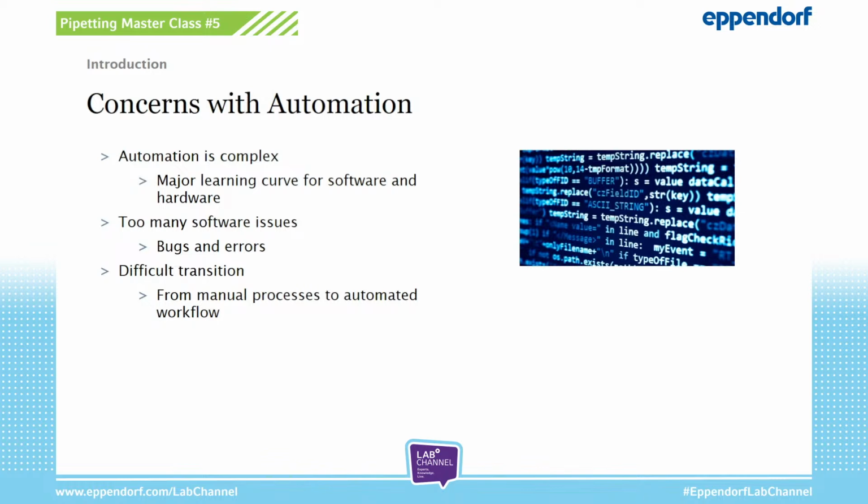It can also seem challenging to transition from manual processes to automation, not only when you think about liquid transfers, but also about the deck configuration, tip usage, and the details of all your pipetting steps, including volumes, air gaps, and flow rates.